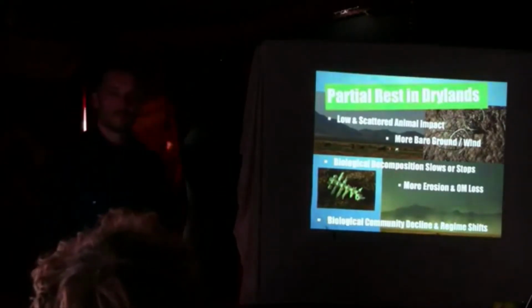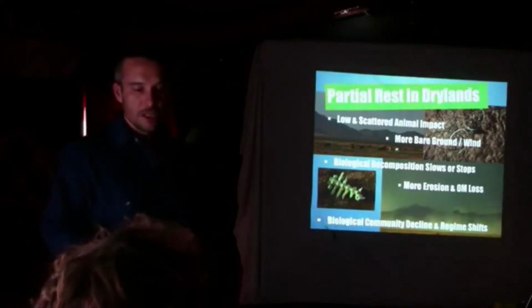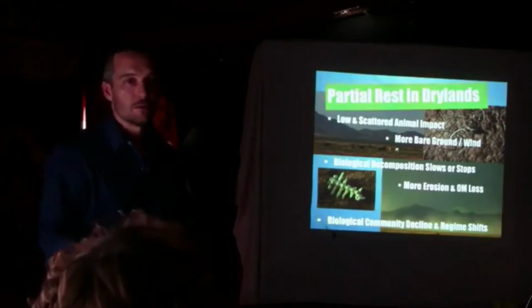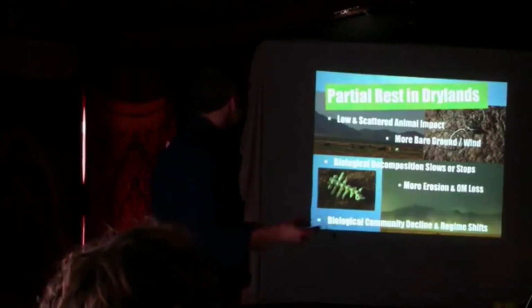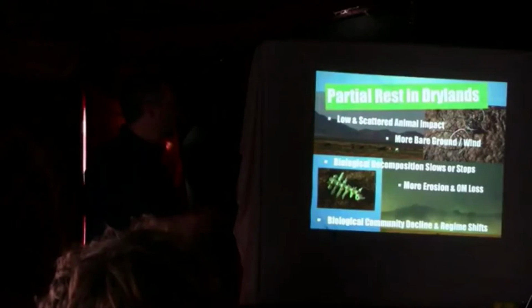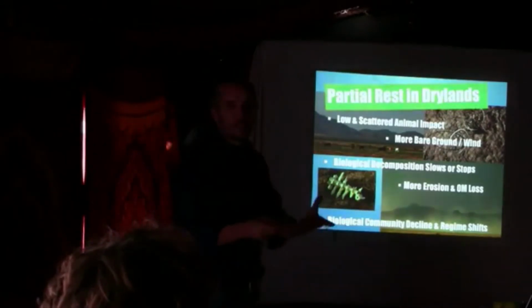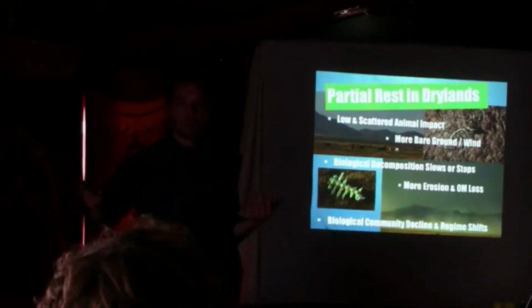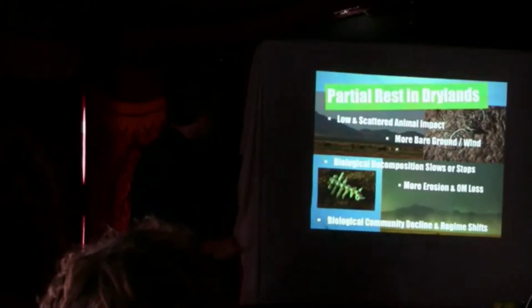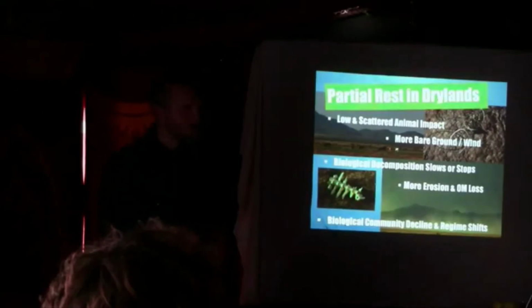Can you define drylands? Drylands would be anywhere where evaporation exceeds precipitation on an annual basis. There are degrees of that, of course, from hyper-arid to semi-arid. But in all of those systems, partial rest would tend to negatively affect them in the long term. They might need some rest for a period of time, but if you continue to rest those systems from herbivores for a long period of time, they will degrade. These are things that will happen. I won't read them. You can all read.